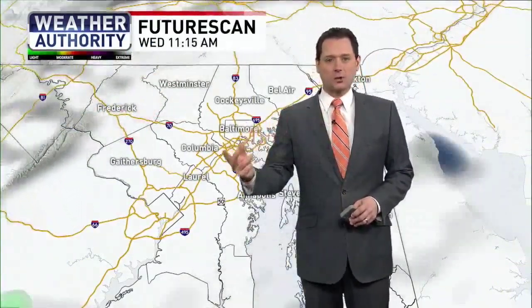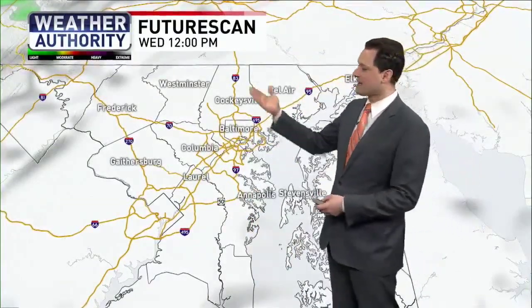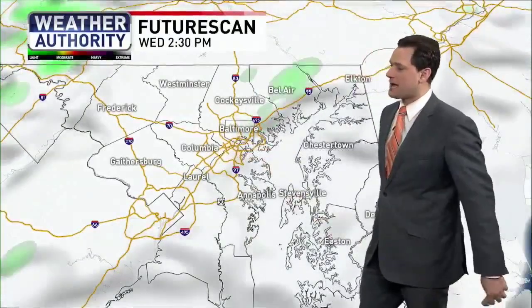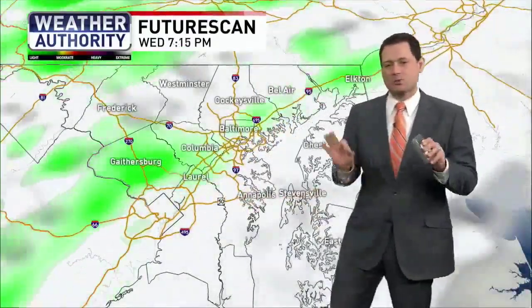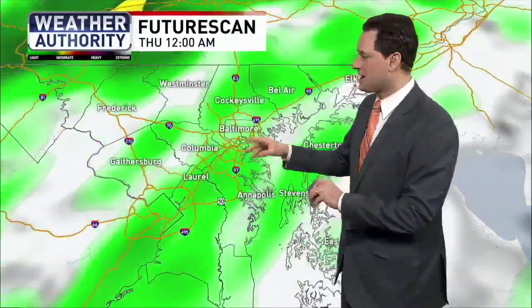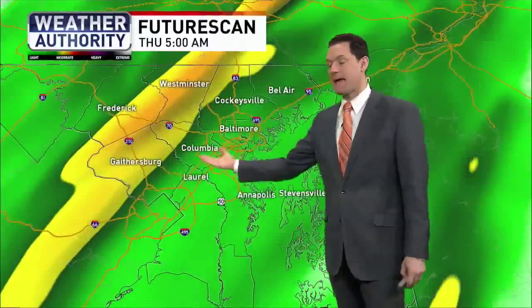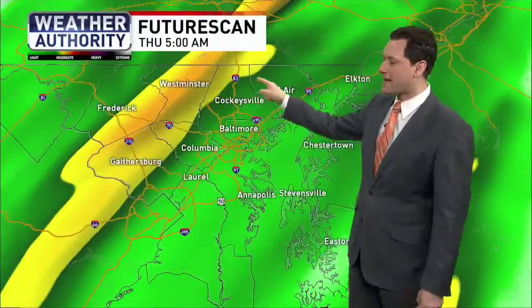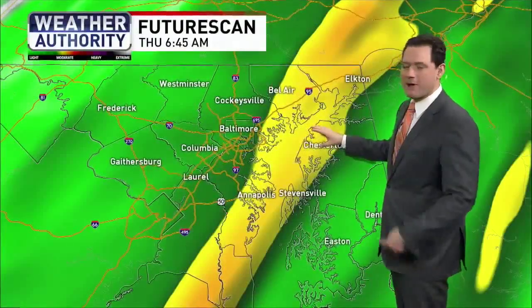Now, the concern is as we head toward later on today and tonight, the rain becomes more widespread and heavy at times. You see here by noontime today, it's just clouds. There's a sprinkle chance by 2:30 as well as about 4 or 5 o'clock. But the system really doesn't move in until tonight. You see there at midnight, there's the more widespread rain, maybe heavy at times through 5 a.m. tomorrow morning, north and west here in the city. It looks like maybe say about 5 to 7.